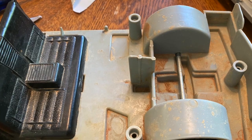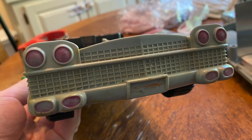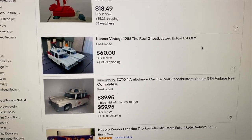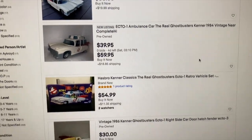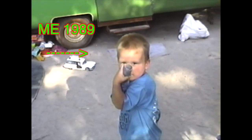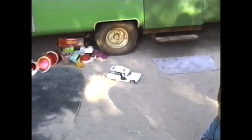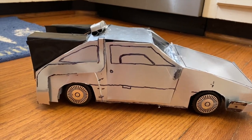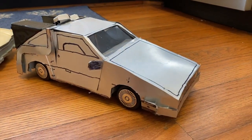This is where I mentioned earlier that there's some sentimentality in this car. The body of the car was something I bought on eBay back in 2005. The chassis that is now on this car was actually the original chassis from my Ghostbusters car from when I was a little kid. I still had the chassis because I took that car apart when I was maybe 12 and I built a Back to the Future DeLorean on top of it.